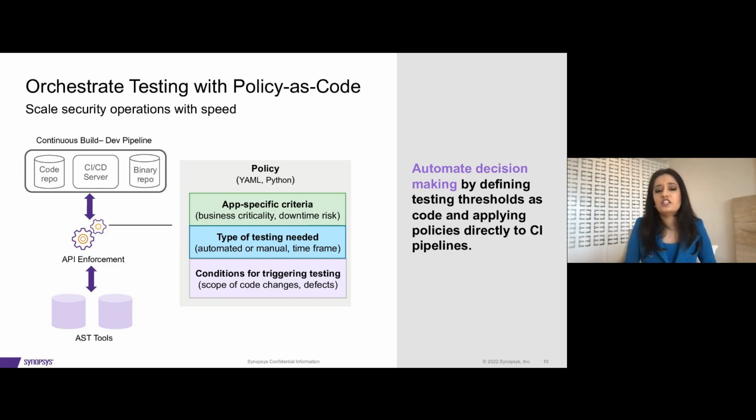The third is, what are the conditions for triggering testing? And perhaps this is one of the most important components of composing policy as code that really takes on the challenge of redundant and extraneous testing, which is defining what scope of code changes or what specific type of defects are the conditions that merit triggering an additional application security scan. And this is very important because there are multiple scenarios in which you may have a tool that flags the application as having a change, but actually that change is minor and doesn't require an additional round of testing and additional time cycles and bottlenecks introduced into the development process, especially when we talk about SCA testing or SAST testing.